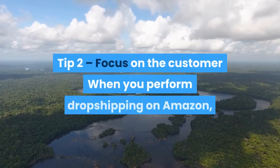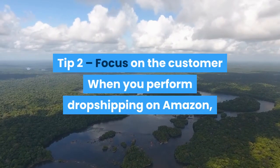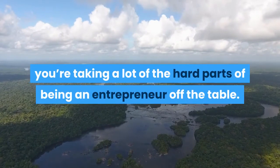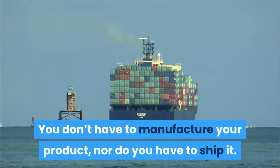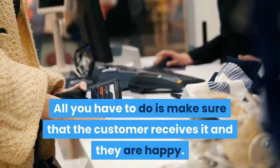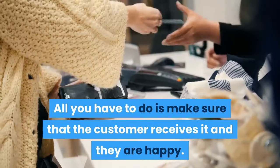Tip 2: Focus on the customer when you perform dropshipping on Amazon. You're taking a lot of the hard parts of being an entrepreneur off the table. You don't have to manufacture your product, nor do you have to ship it. All you have to do is make sure that the customer receives it and they are happy.